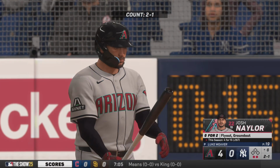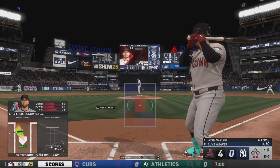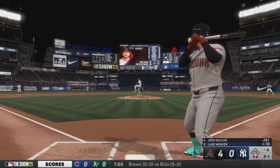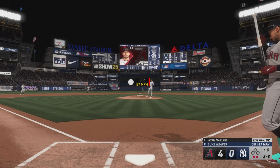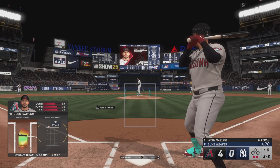Bellinger pulls it down, and there's 2 gone. And now it's Josh Naylor. Josh Naylor. Swinging, a foul straight back. 2 down, nobody on. And we're in the top half of the 6th.